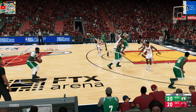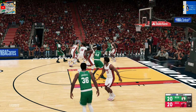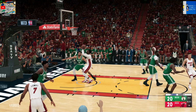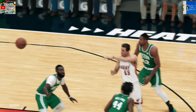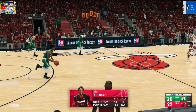Smart passes to Horford. Robinson against Brown. Inside, here's Williams. Butler with a steal. Down low, Adebayo. And finished off by Adebayo. What a confident dunk by Adebayo. He knows there's little the defense can do once he's elevated. Boston trailing.